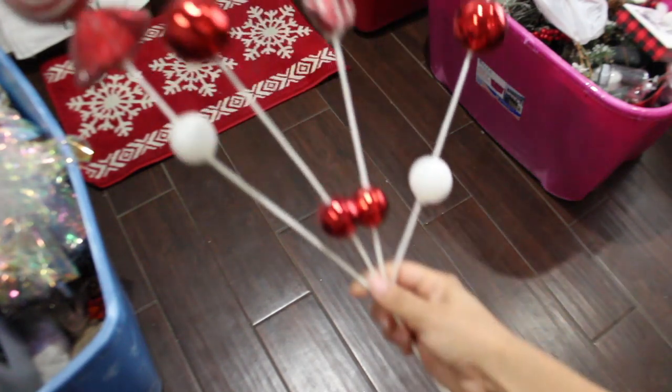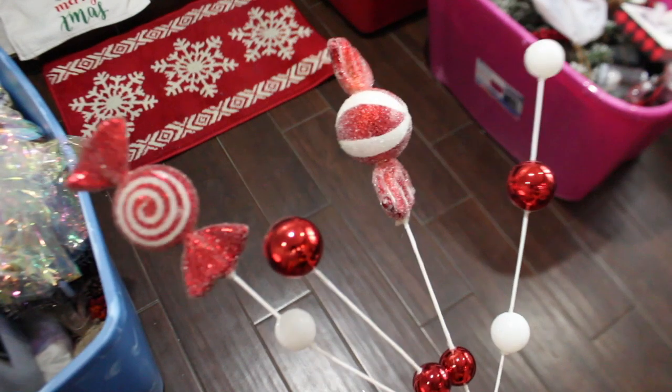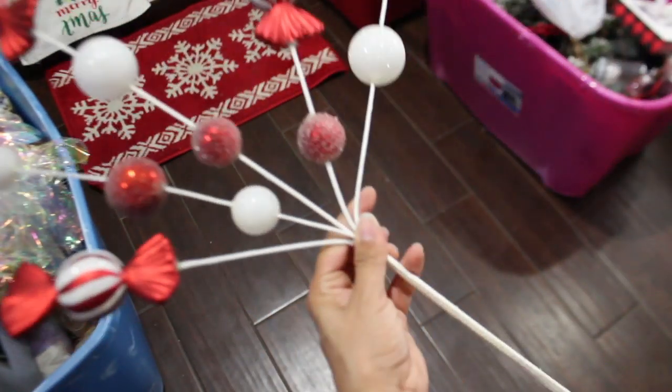They're huge. They were actually for my Christmas tree. They just have some candies on there and a couple of like Christmas balls, and then one of these and this one.